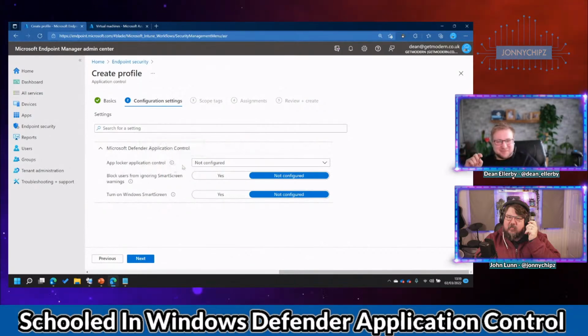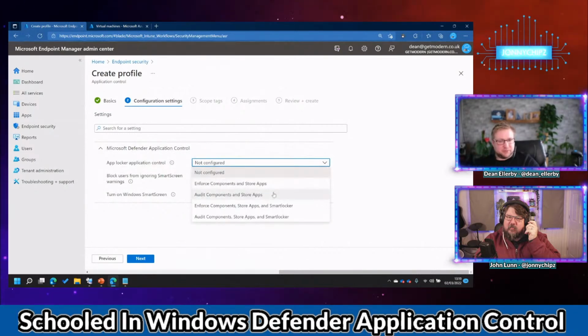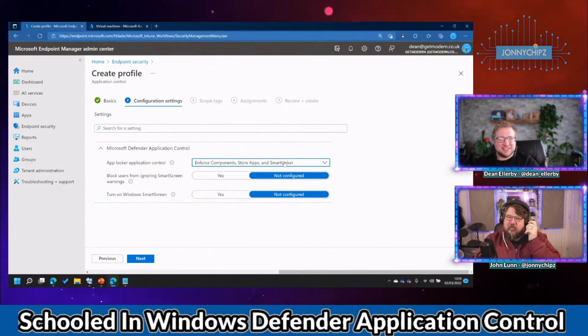Yeah. And then you've got enforce component and store apps, audit component and store apps, enforce component, store apps, and Smart Locker. Where did Smart Locker come from? What's that? When did that appear? Well, Smart Locker is the ISG, but someone decided they were going to call it Smart Locker when they were writing this interface. Cool. Block users from ignoring SmartScreen warnings.